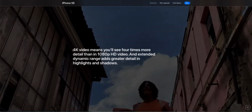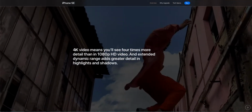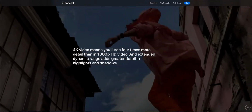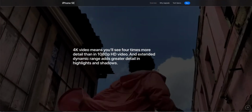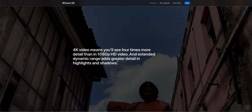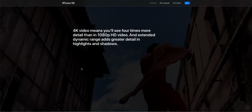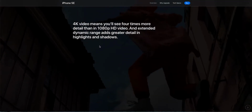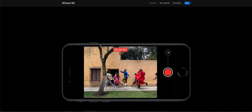It says 4K video will let you see 4 times more detail than 1080p, because 4K is 4096 by 2160, and 1080p is significantly less than those. I believe 1080p is 1920 by 1080, so it's significantly less. So yeah, you can see the extended dynamic range adds greater shadow and detail.